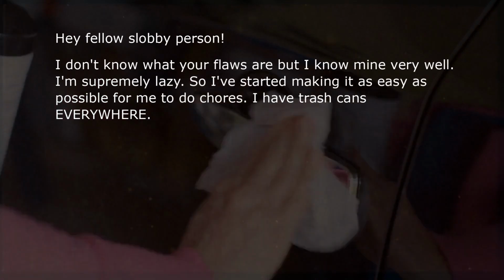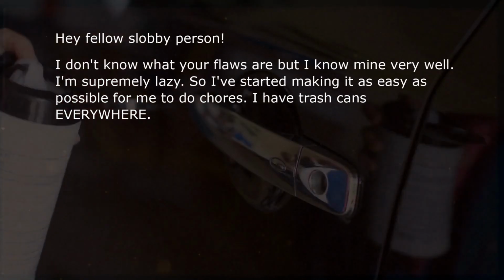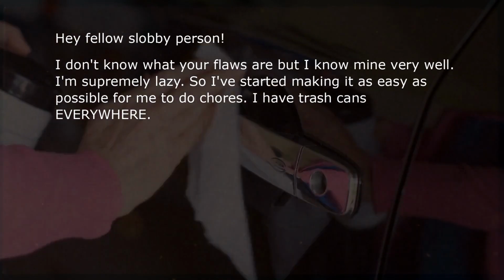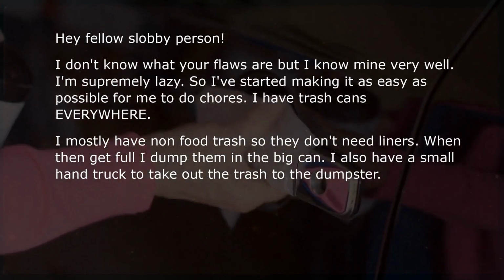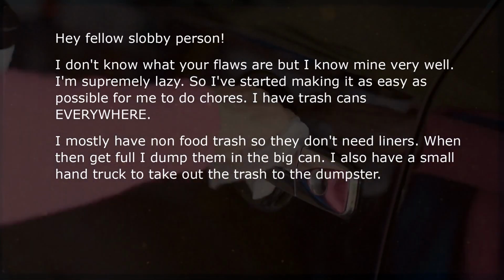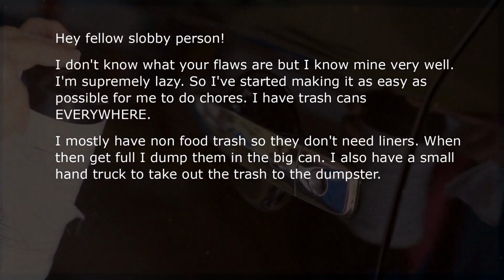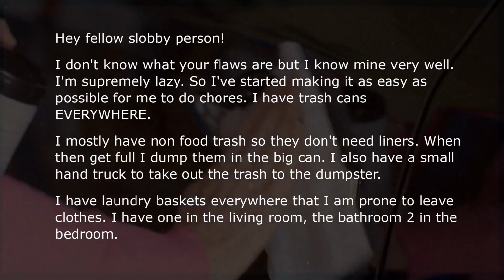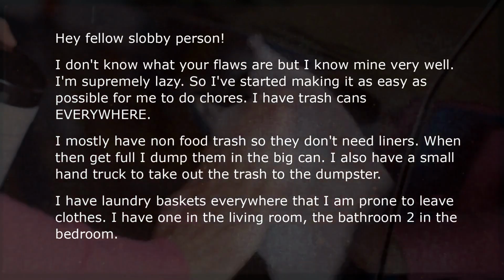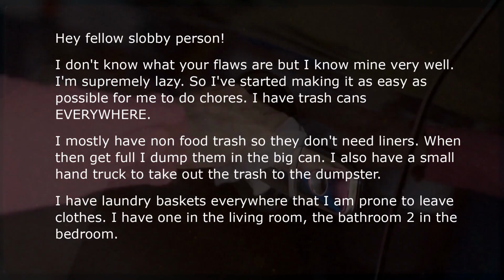I'm supremely lazy, so I've started making it as easy as possible for me to do chores. I have trash cans everywhere. I mostly have non-food trash, so they don't need liners. When they get full, I dump them in the big can. I also have a small hand truck to take out the trash to the dumpster. I have laundry baskets everywhere that I'm prone to leave clothes. I have one in the living room, the bathroom, 2 in the bedroom.